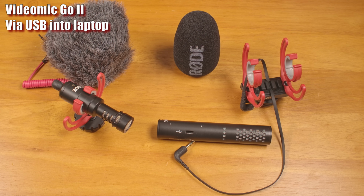Rode recently released the Videomic Go II. Some people are saying it's like a cheaper, smaller Videomic NTG, and I see their point. There are obviously many similarities, including the ability to function as a USB microphone. However, there is also a big difference between the Go II and the NTG that puts the Go II into a different category that may be a positive or a negative depending on your use case.